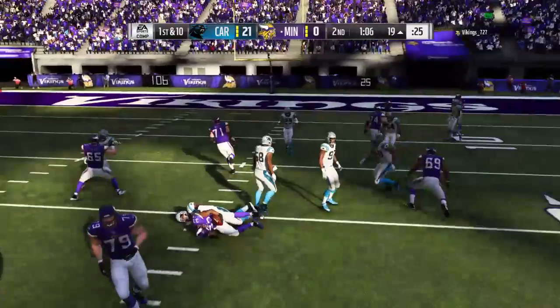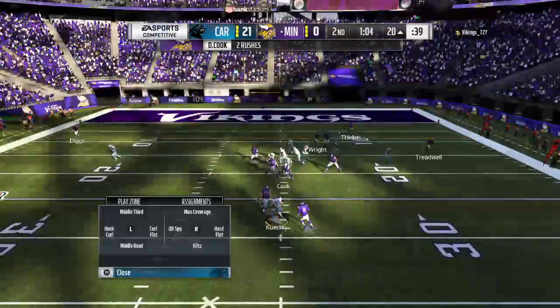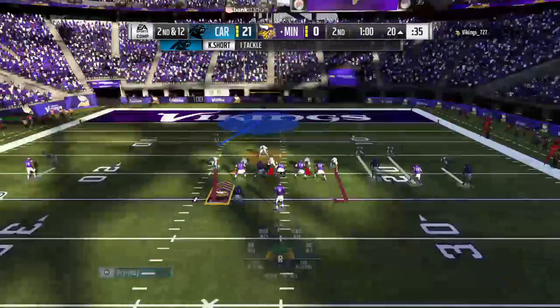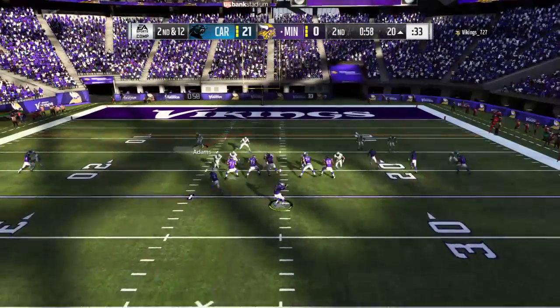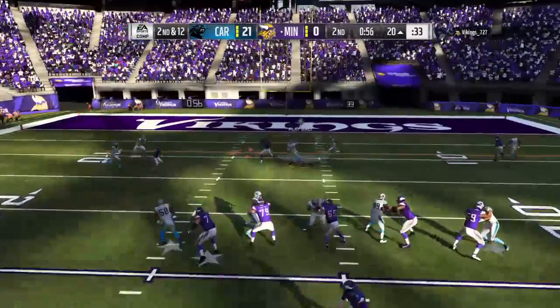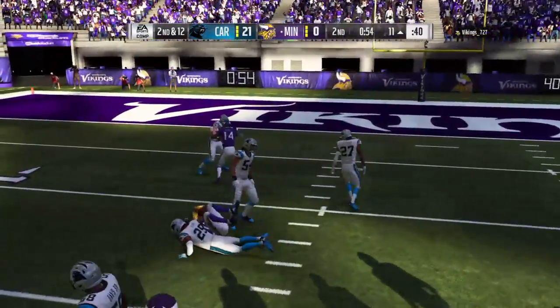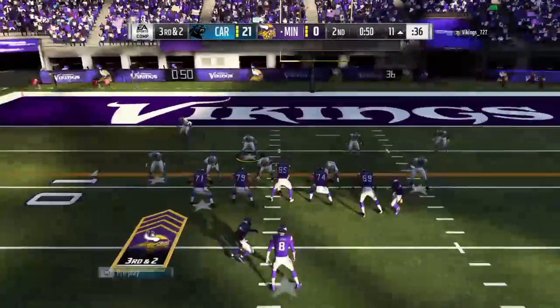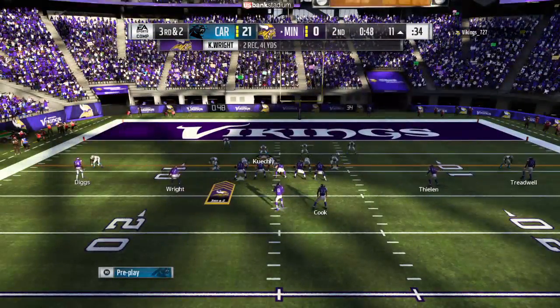Cook. And they go the wrong way here. Knocked back to the 20. That's going to go as a loss of 2, and it'll be 2nd down. When you put together a formula for winning defense, it's exactly what we're seeing in this game. Controlling the line of scrimmage, attacking, and changing everything so that now they're playing in the offense's backfield. They're playing an excellent game.